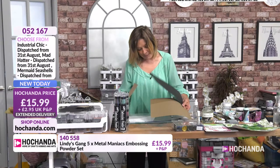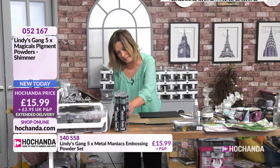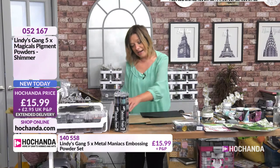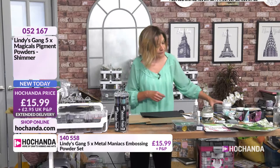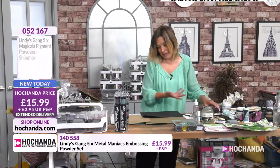This hour I am going to concentrate mainly on the powders. In the next hour I thought I'd do the squirts and the embossing powders. So mix it up, and then at least I can have a proper play with product.